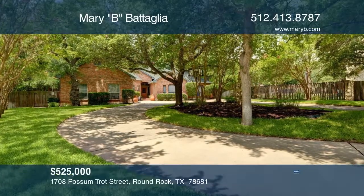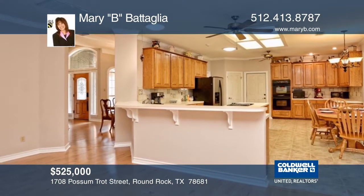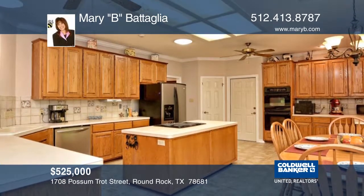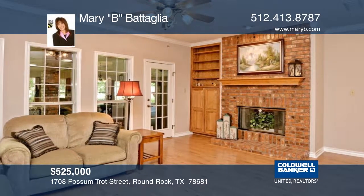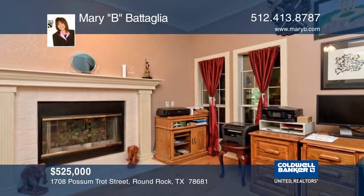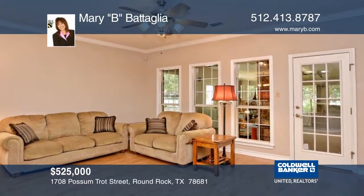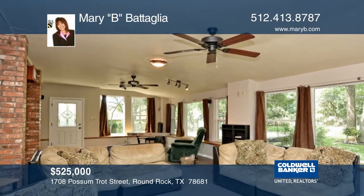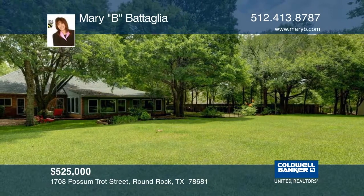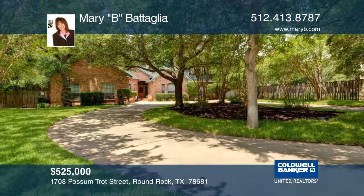This four-bedroom, three-bath home features a gourmet kitchen with an island, stainless steel appliances, and bar space. The oversized kitchen is great for a gourmet cook. The kitchen is open to the family room with a fireplace. The study with fireplace is tucked away for a private retreat. The master suite is spacious with a double vanity, with a recently updated shower and large walk-in closet. Enjoy an expansive yard with majestic trees with room for a pool. Make it yours with a call to Mary B. Battaglia.